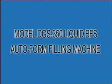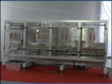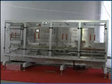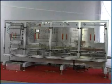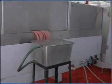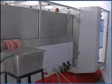Model DGS-350 Liquid BFS Auto Foam Filling Machine. Model DGS-350 Liquid BFS Auto Foam Filling Machine is applicable for liquid, sticky, semi-sticky, and so on. This machine can be used for pharmaceuticals, food, healthcare products, cosmetics. It also can be used in industry and agriculture.